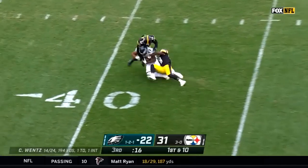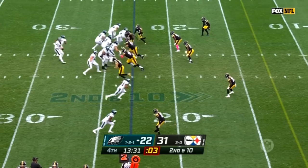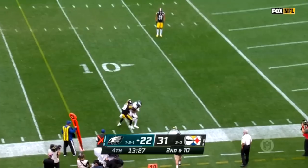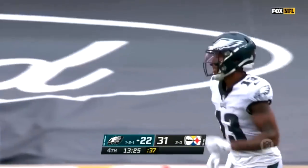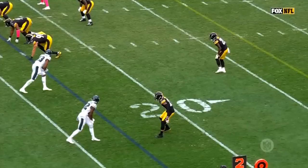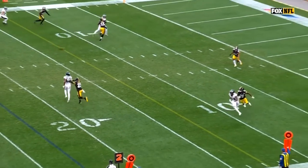It's Fulgham again to the Steelers 40. For the Eagles, second down at 10. Wentz throws, Fulgham, the catch. So, Fulgham is giving Mike Hilton all he could handle. Right here in the slot, Mike Hilton's on coverage. And these routes right now, Mike Hilton, frankly, just can't cover.